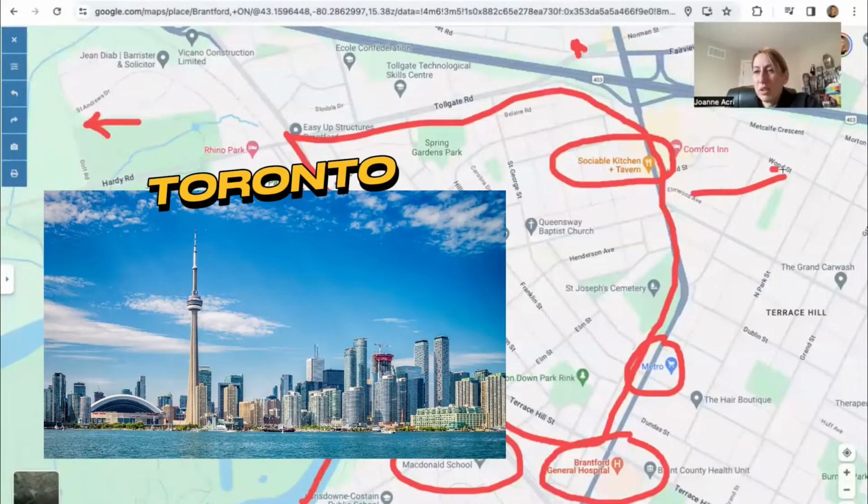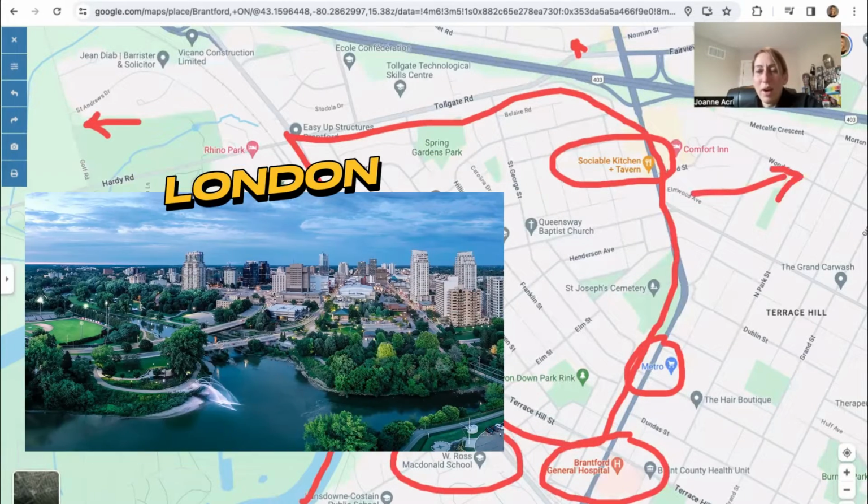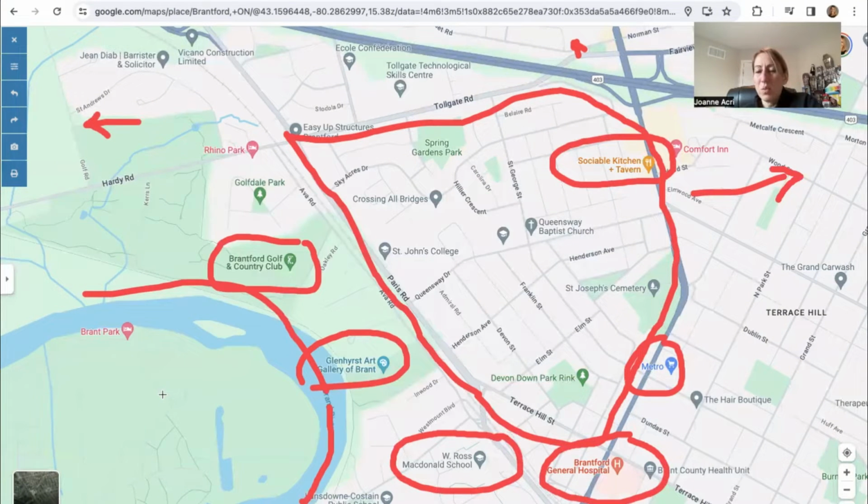So driving to Toronto, again, you're about an hour and a half. West, you're about an hour to London. So very central location, walking distance to many amenities, which makes it really great. So yeah, very family friendly neighborhood.